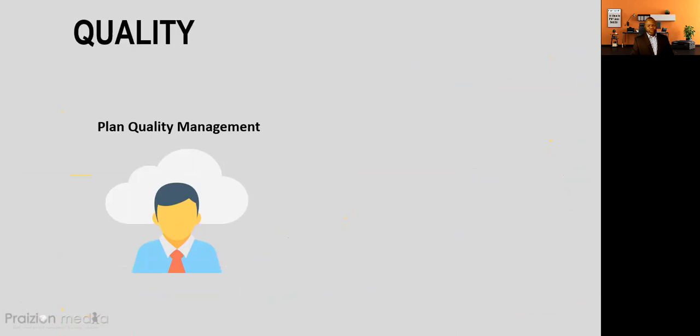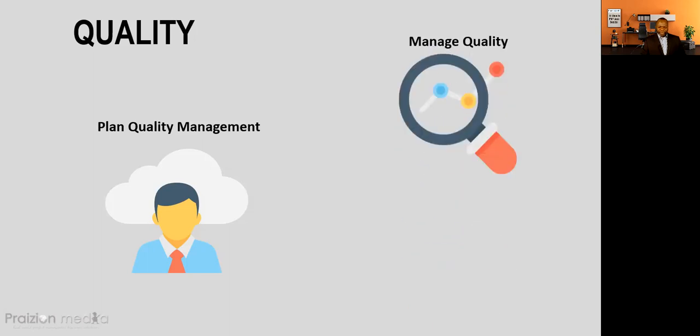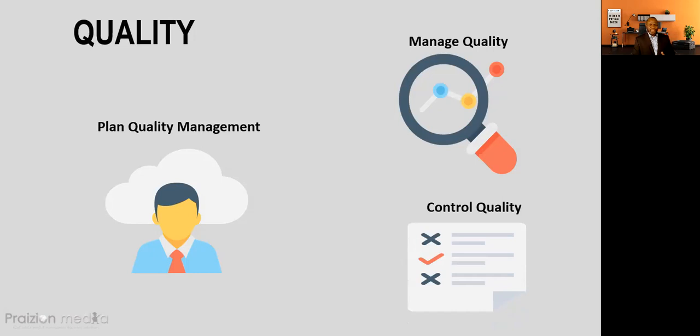The next area is quality. Plan quality management is where we identify quality standards that need to be met on the project, in the product, as part of our processes. The next step is to manage quality. That's really code for quality assurance. We need to assure customers that quality standards are being met. And then the next step is to control quality. That is where we inspect the deliverable as the performing organization.